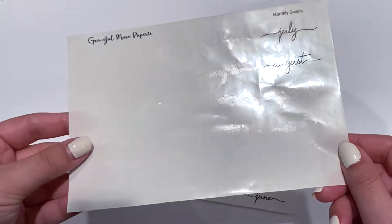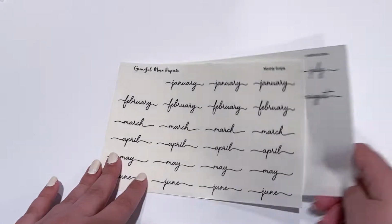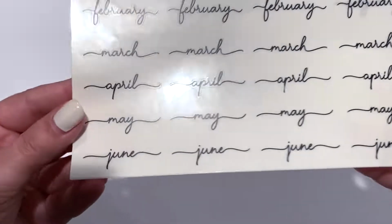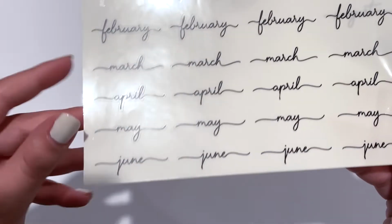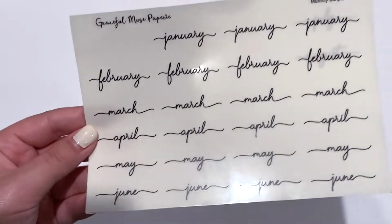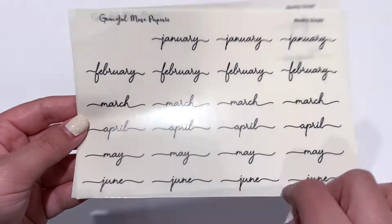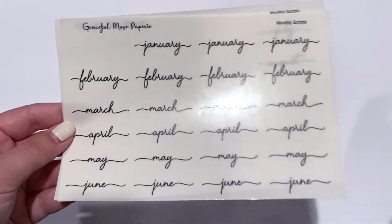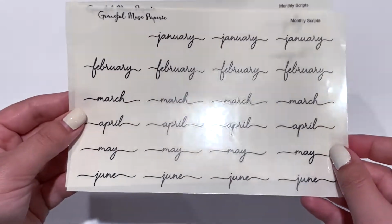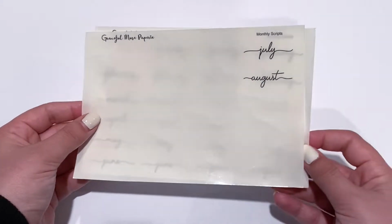As you can see, these were July to December, and these are the newer ones, which is January to June. I love Graceful Muse Paperie. It is so pretty. I love how no matter how the month is written, they are all the same length. You can buy these in foil, I know for sure gold, silver, or rose gold. I think she also has more options. Or you can get it in black, which is what I do, just to make sure that it matches every single spread. I love them so much. They're so dainty. They're so cute.